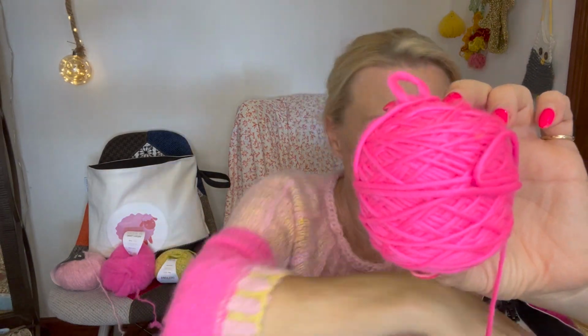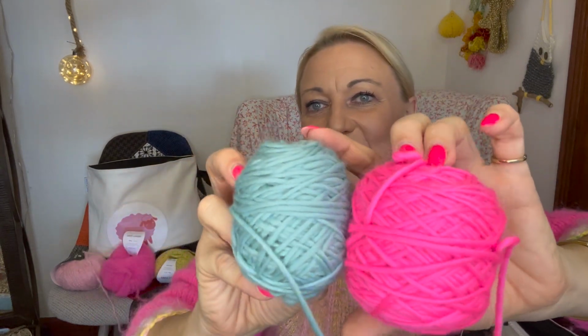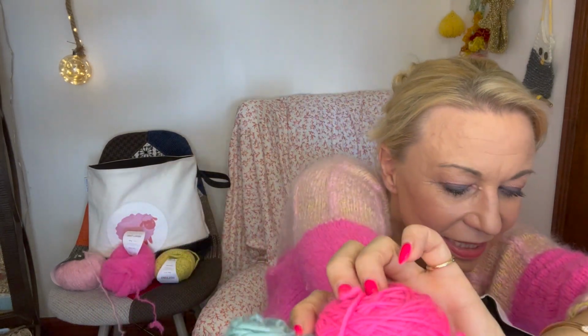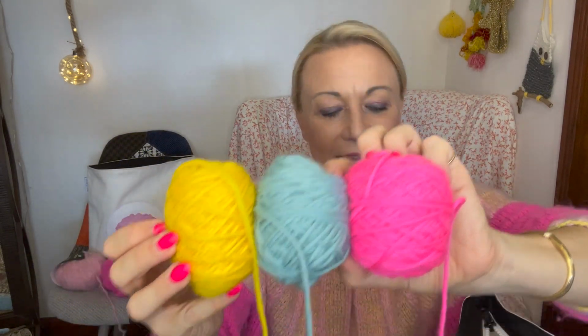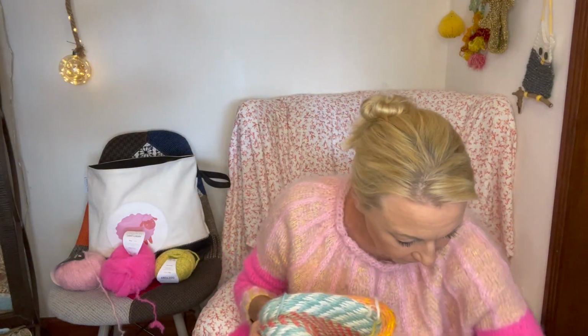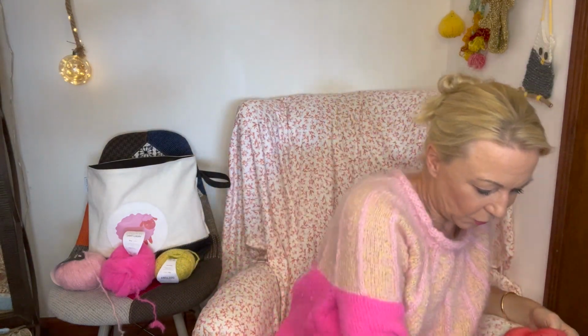So this is the beginning of the pullover. That's my pink. That's my light blue here, which I was using. That's my yellow, which I was using. I love these colors, and I will just show you what I bought to add to this.